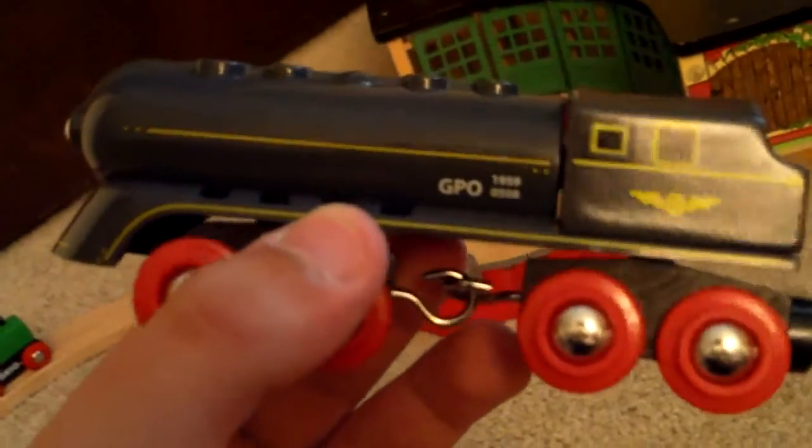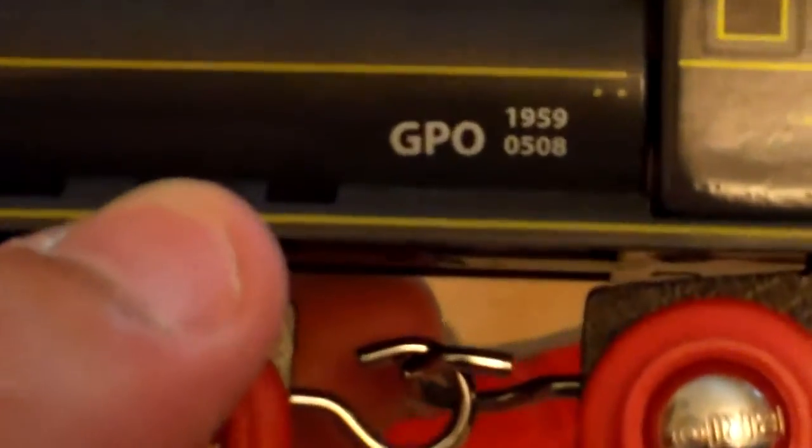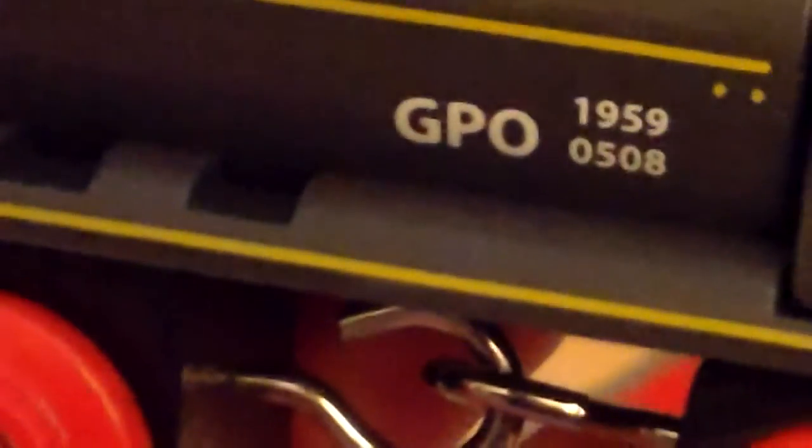Why? Because, you know, to take out the number 5 on one of them, one keep in the package while one keep the 5. And I know it's for only 1 year, but this tender engine, or non-tender engine, if you want it to be a non-tender engine, says GPO. I don't know what that stands for. It's on both sides, and it says 1959 and 0508.